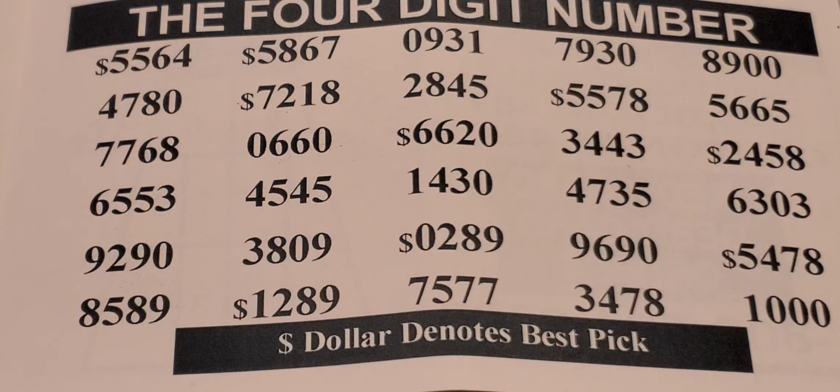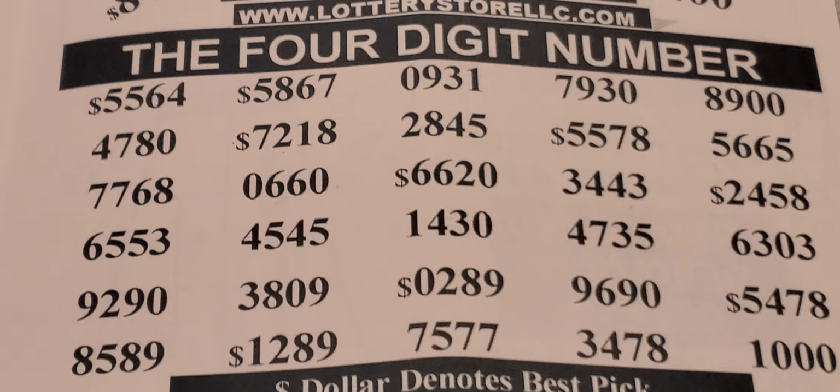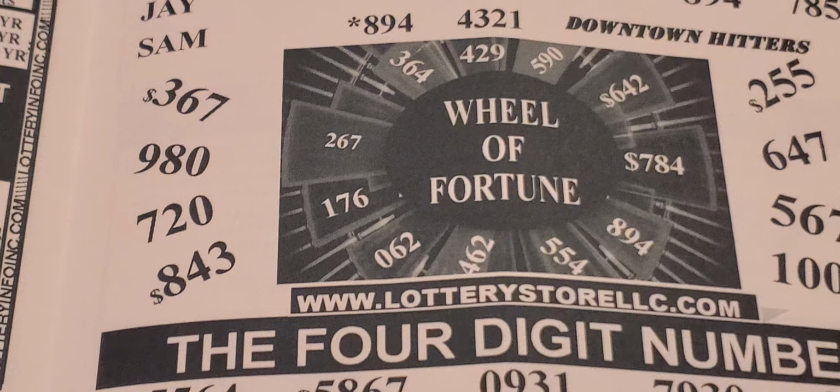So it's a lot of best picks in here that I see that I would run a combination for about a week just to see if I catch it. You see that 5478, I play that with the 5867. I also see that 0289 and try to match that up with the one right below it to the left, where it says 1289. I want to play them in sequence together because just in case another number falls, then you might be able to catch it. But this is the 4-digit numbers right here.